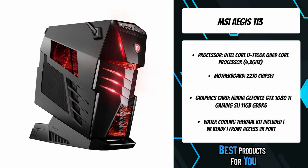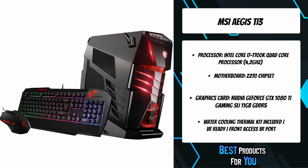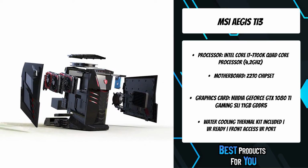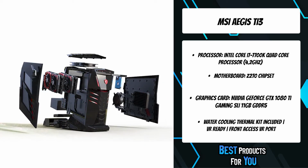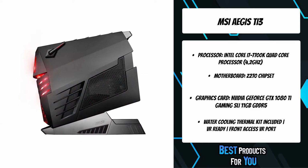Cooling is essential for gaming systems, especially while playing the latest games. MSI Gaming Desktops have a customized thermal design to cool all essential components and make sure your system stays cool and runs stable at peak performance during long gaming sessions.